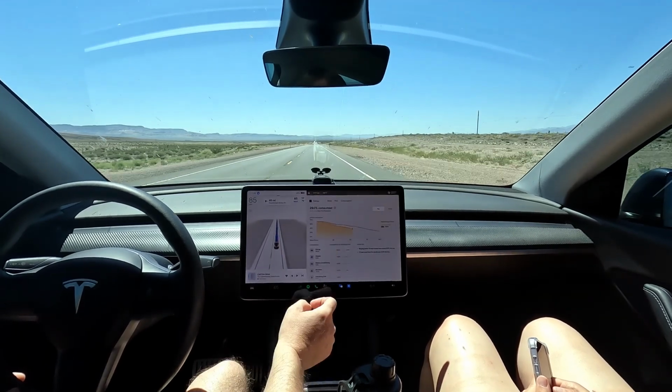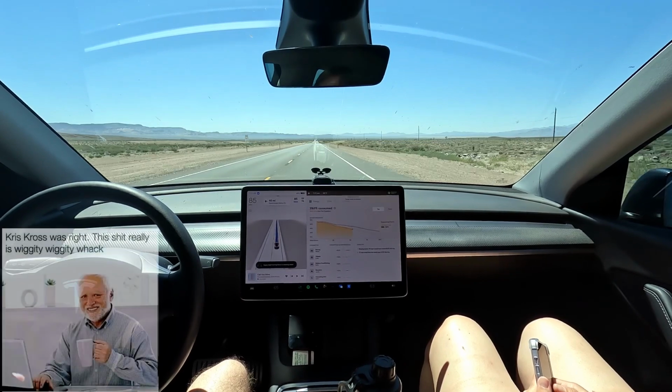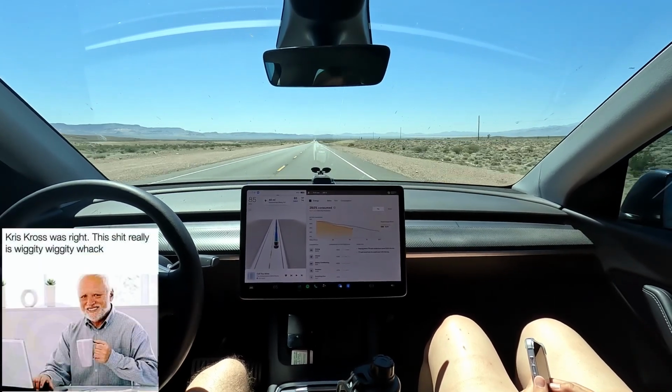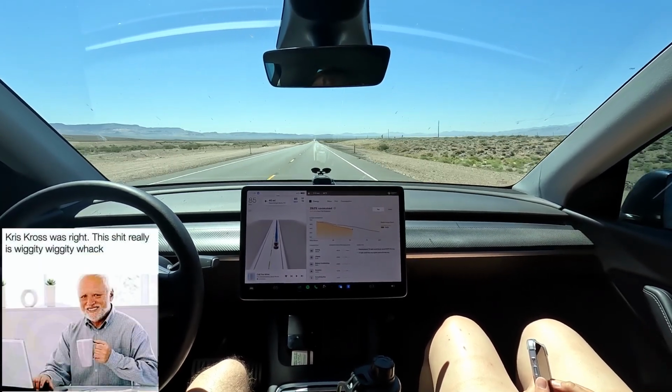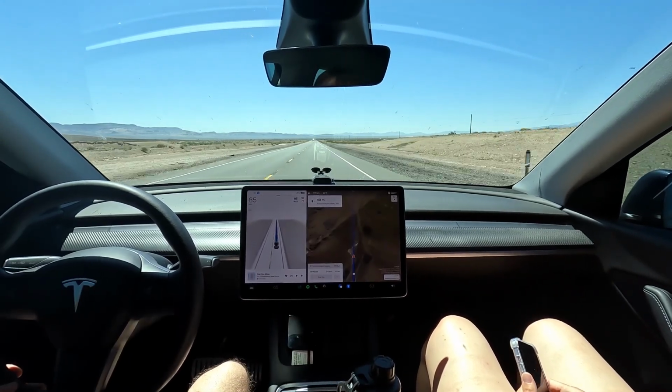And kind of interesting thing here, we've got a 7.7 mile per hour wind from the south. So we're driving into a headwind, and that is costing us some efficiency. So anyway, we're just ripping down 95 to our next Supercharger.